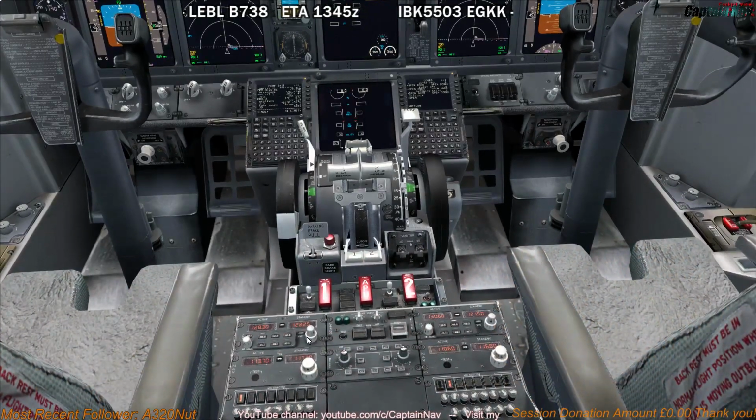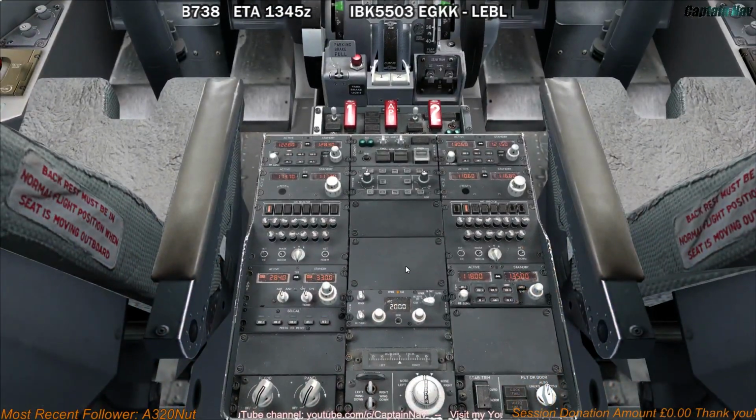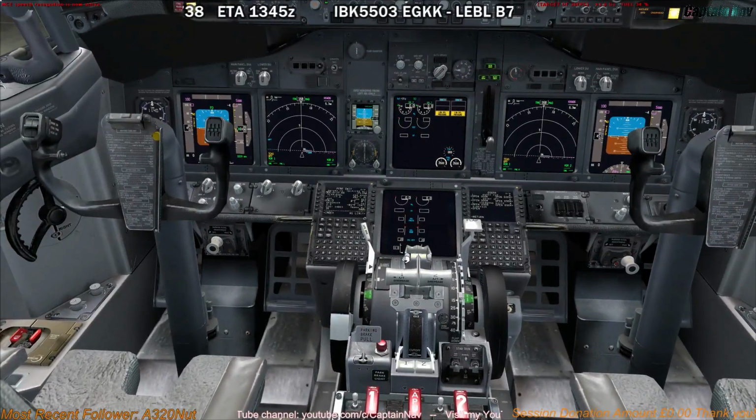Tower 122.8. And that's about it. 2000 is standing by. That's all good. So we can do the safety inspection checklist.